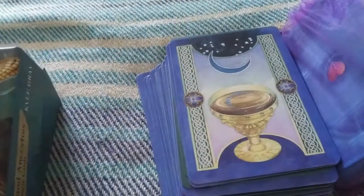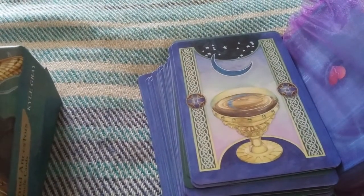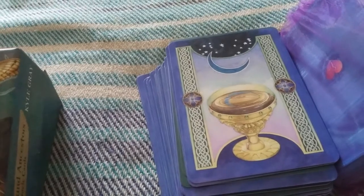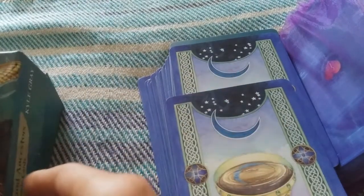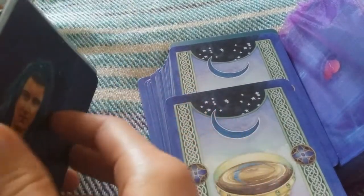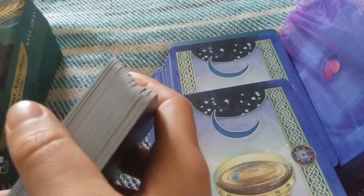And this, I actually really like it. Because I forgot, there's an actual, I don't want to say prototype. Oh no, oh my goodness. Archetype cards. Yeah, I have the archetype cards. I don't like them. It's just a little too, I don't know. I didn't like the artwork. I didn't really like the messaging, really.